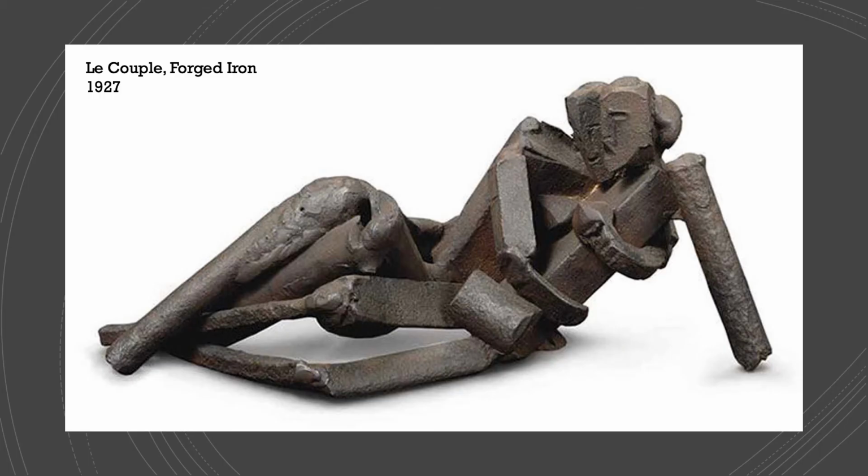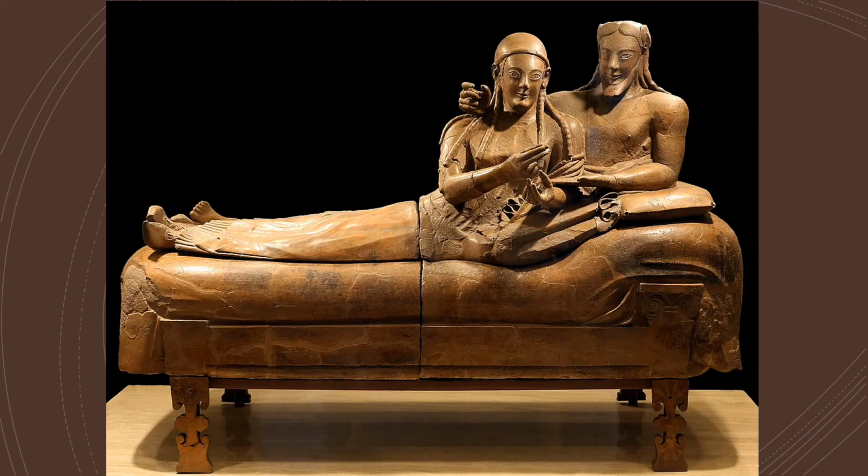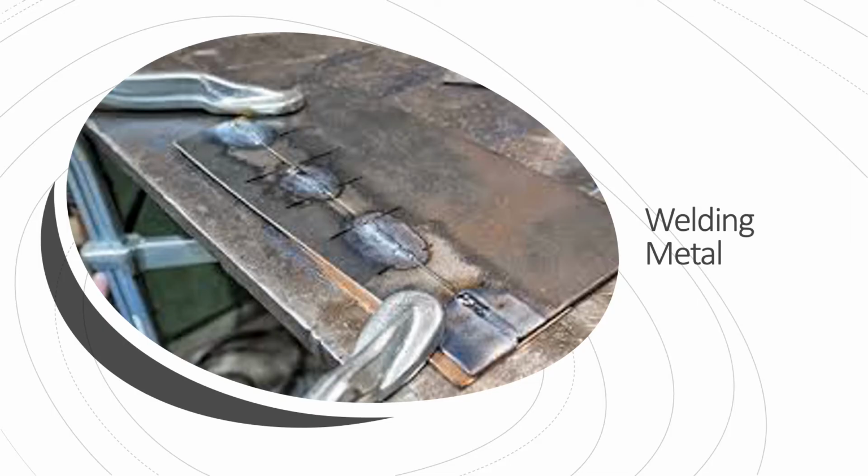So La Couple is a forged iron piece by Gonzalez, the first one he made in 1927. While it's kind of abstracted, it's still very figurative. We can see little faces carved into it as well. And again, for you art history people, yes, that Etruscan sarcophagus spouses piece is what that's calling back to. Their faces again are just very similar expressions.